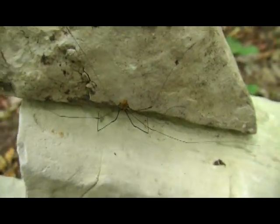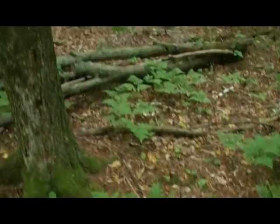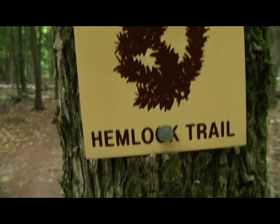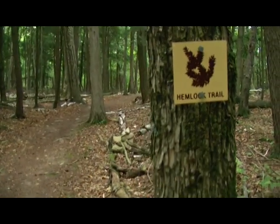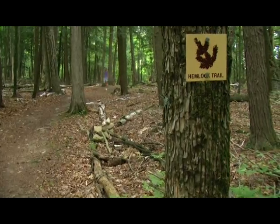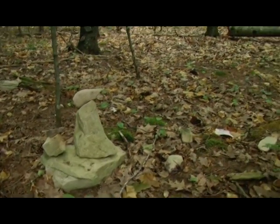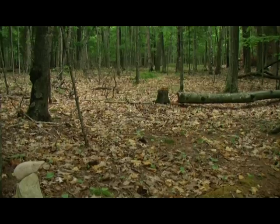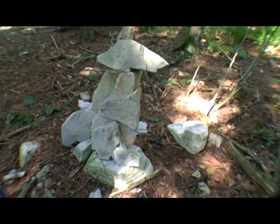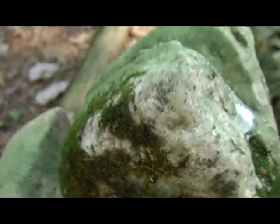One thing I've seen is sculptures. I mean, these are obviously put together by people, or a person, on the Hemlock Trail. I've seen that the next day they're gone. And different ones are also on the trail. But they are somebody's attempt at a sculpture because they didn't land like that by accident.